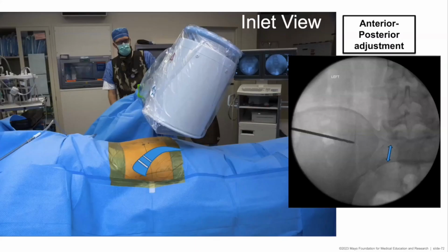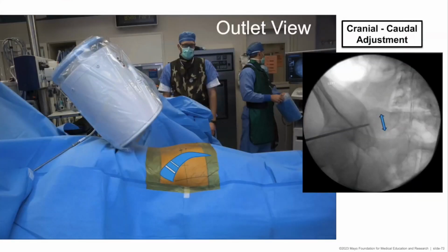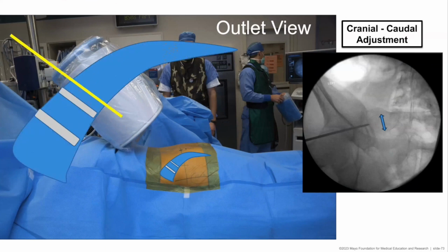Inlets are for anterior, posterior adjustments. Your beam is coming down the anterior, overlying 1 on 2, and that's how you get your perfect looking right down that column. And then the opposite view, the outlet view, is going to be for cranial caudal adjustments, and the view is going to be like this. And you can see on the right, that's your adjustment.